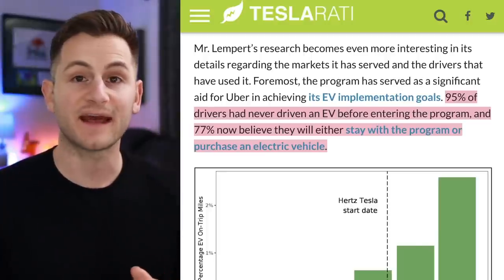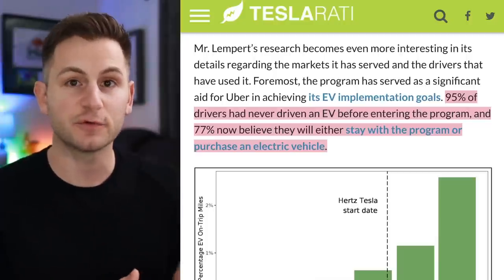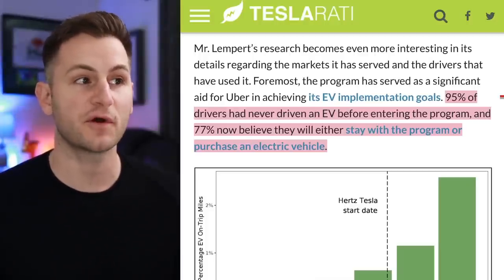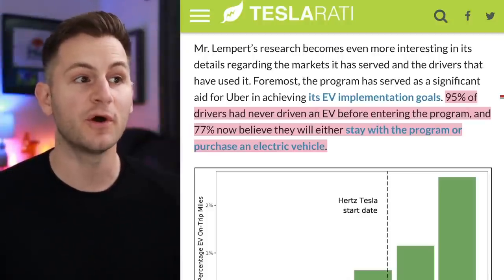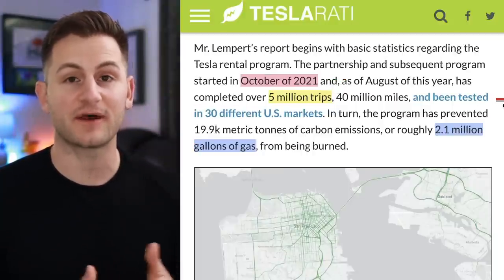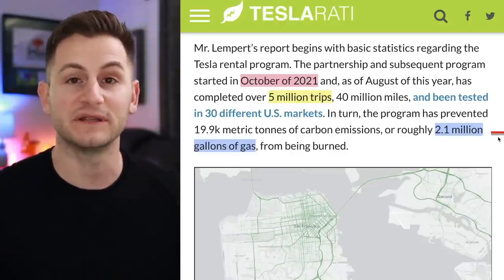Next up, we have an analyst that works at Uber that put together this report to show us how things are going between Tesla and Hertz, that partnership that allows Uber drivers to rent Teslas for the week. 95% of drivers had never driven an EV before entering this program, and now 77% believe they will either stay with the program or buy an EV of their own. In just the last year alone, there have been 5 million trips covering around 40 million miles in 30 different markets that have prevented 2.1 million gallons of gas from being used.